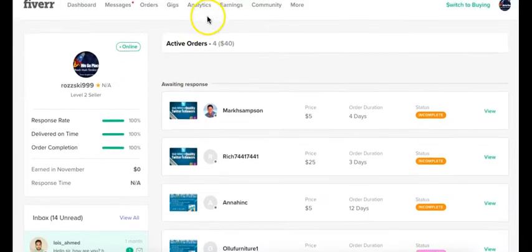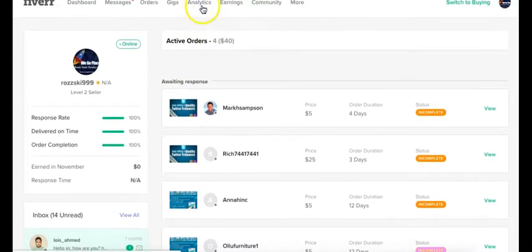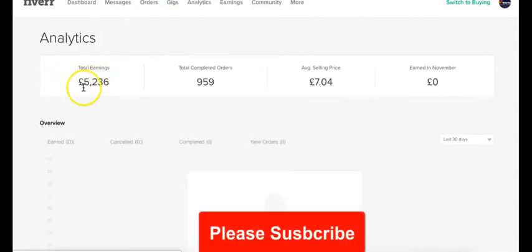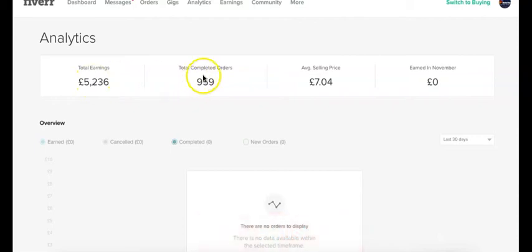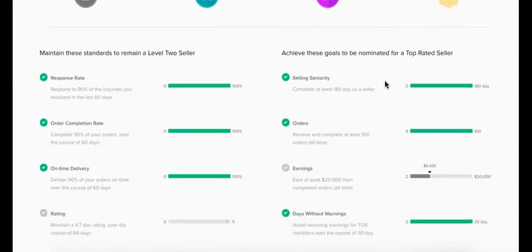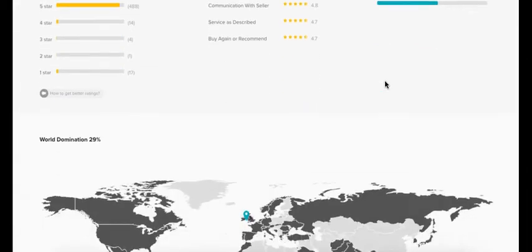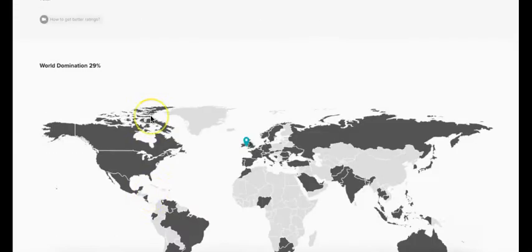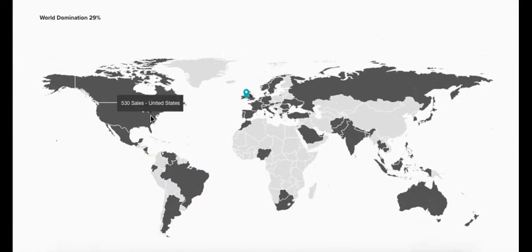So we go to analytics there. So remember, this is in pounds, guys. I've made £5,236. I've done 959 orders. My average price is £7.4. Okay. I'm level 2 seller. I've done 959 orders. I've had 524 feedback. I've sold to 29% of the world, which is crazy.